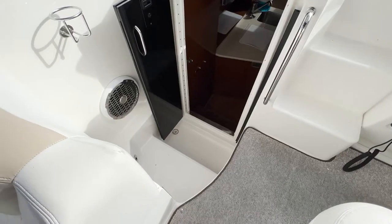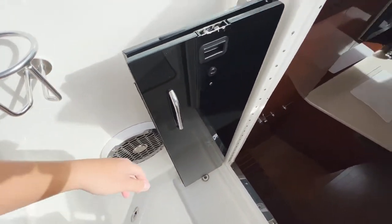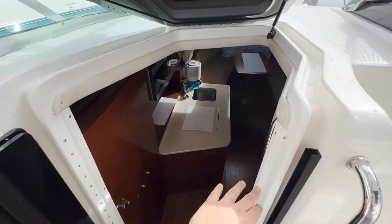Let's head downstairs and I'll show you guys the cabin. So headed down into the cabin here, you do have two stairs. This is a subwoofer right here. And then typically there's a screen door here as well.